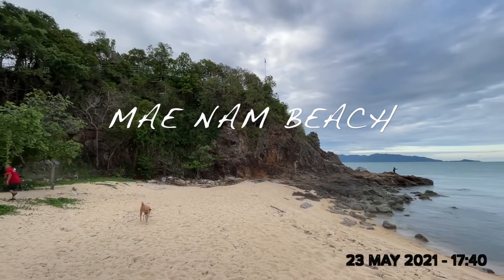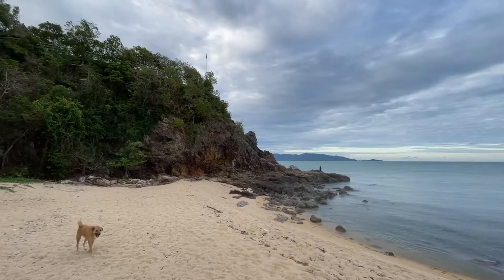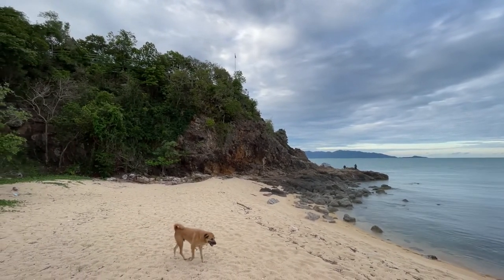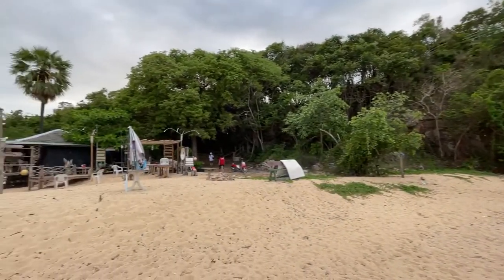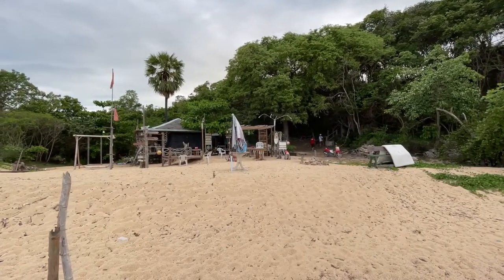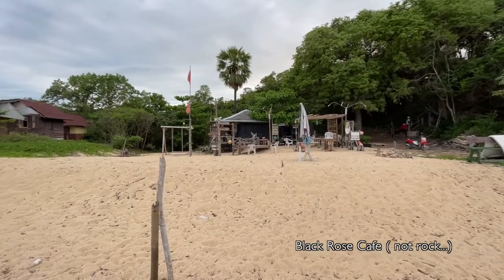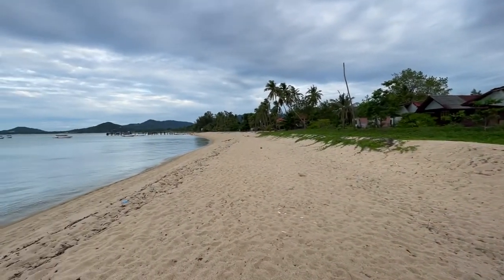Hi guys, so yeah, we are at Mae Nam, at the end of Mae Nam Beach, where the viewpoint of Mae Nam is, just up there. And we are going to walk on Mae Nam Beach from there. So like you can see, the entrance to the viewpoint is just right over there. Here you have the Black Rock Coffee, but it's actually closed. So let's go guys.